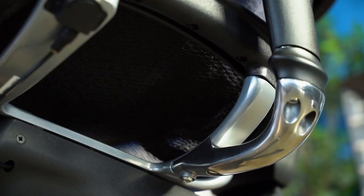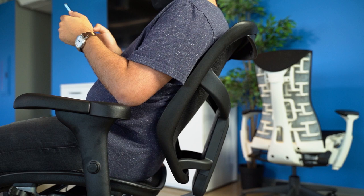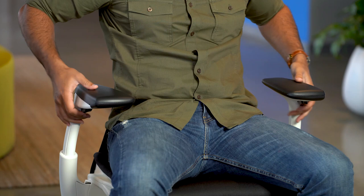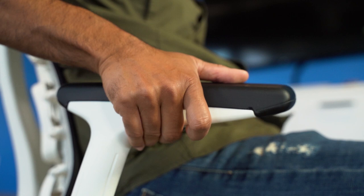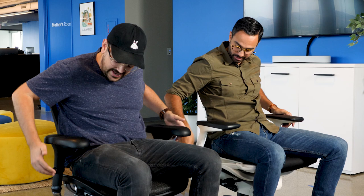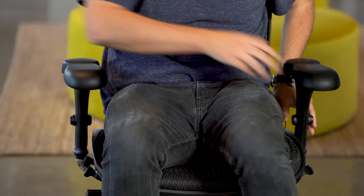But yours, okay, this was interesting. If you push mine back, the armrests stay stationary, but yours go with you. That's the little design feature that makes that $1,000 more. Exactly. And then I like that if you want to adjust them up and down, there's a little trigger here. Kind of like if you have a PlayStation controller, the left and right triggers. But on yours, they're all the way down here. Yeah, so I want to be able to do that. It's these little buttons right here.